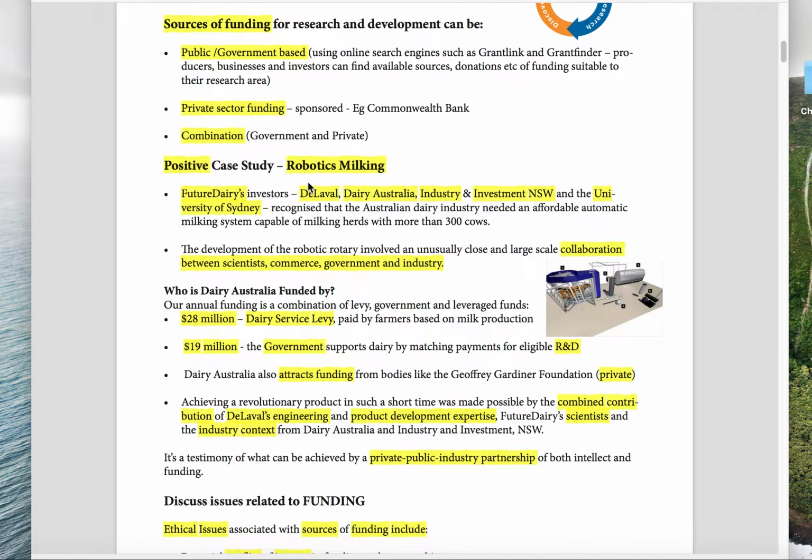So basically all of these companies and organizations got together, and they realized that if they want to improve the Australian dairy industry and make it more competitive with other countries, then they should work together to improve robotic milking systems. And ultimately that's going to benefit all of these people involved. And so they've created an automatic robotic milking system, and it's capable of milking herds with more than 300 cows, so it's quite large scale.